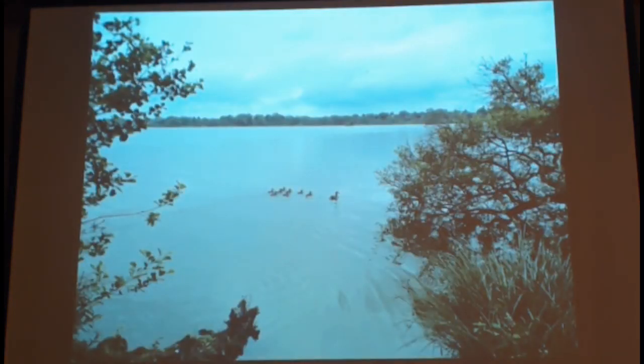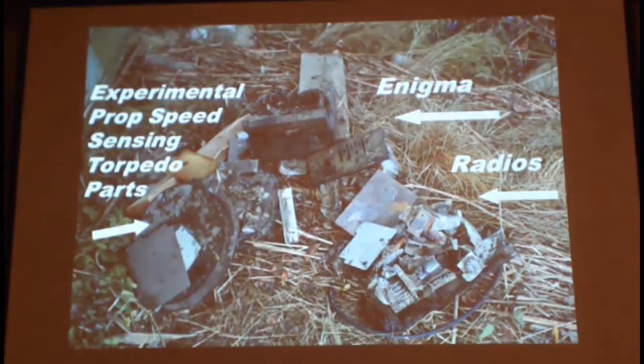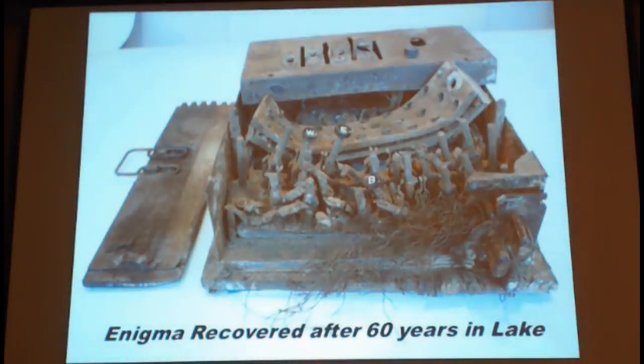We also start looking for Enigmas in lakes, because the Germans threw some of their Enigmas into lakes. Here's a lake in northern Germany, very poor visibility, so you have to use an underwater metal locator in order to find things. And we did that, and over here you see some of the metal that came up out of the lake. Over here is an Enigma. The man who was operating the metal locator at that point reached up with his hand and realized that he had an Enigma in his hand. He dropped the metal locator, and the visibility is so bad that we've never found the metal locator, but at least we got the Enigma, and the Enigma was no great prize.